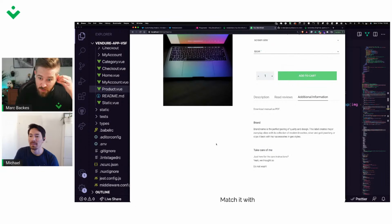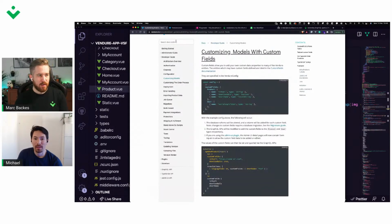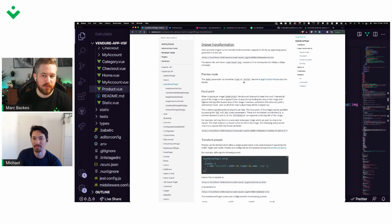So this is the first part of this show we wanted to do. The second part was going to be taking a look at the Vendure image transformation API. Yeah. So I will just go here, image trans. Yeah, there we are. Okay. As a preview, images can be transformed, resized, and cropped on the fly by appending query parameters in the URL. Okay, so you just add this type of parameters.